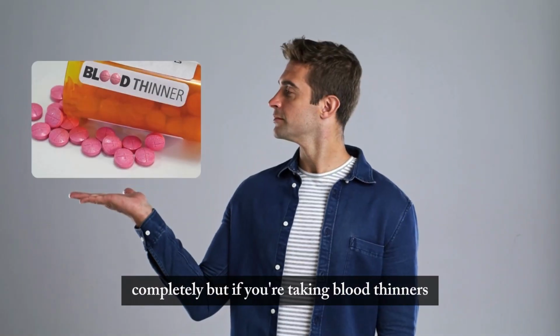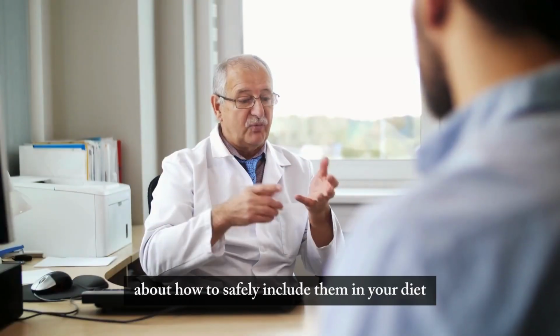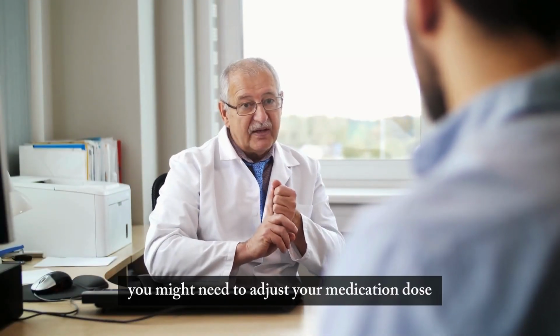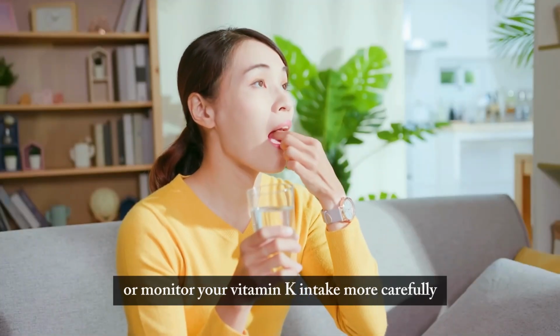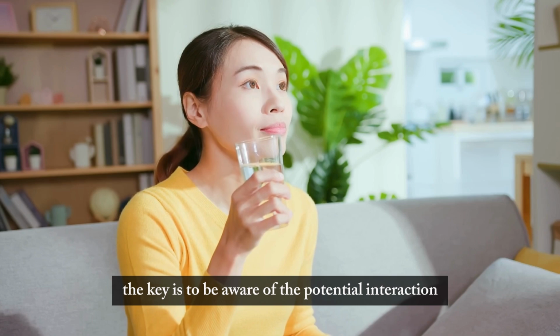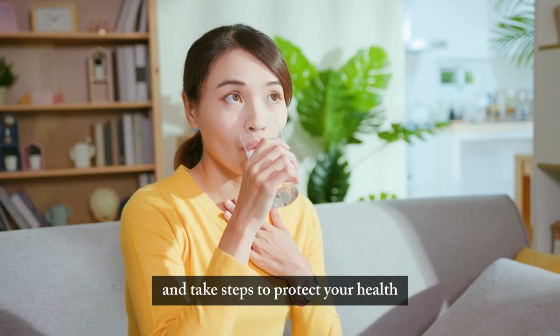Now, we're not saying you have to banish blueberries from your life completely, but if you're taking blood thinners, it's crucial to talk to your doctor about how to safely include them in your diet. You might need to adjust your medication dose or monitor your vitamin K intake more carefully. The key is to be aware of the potential interaction and take steps to protect your health.